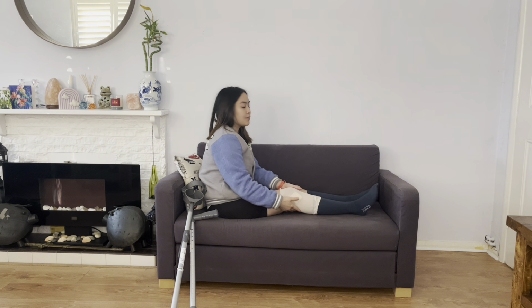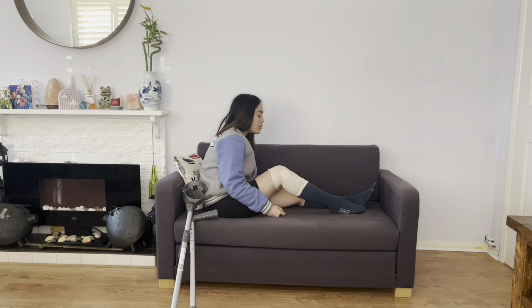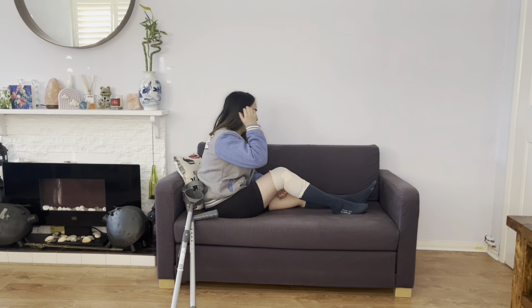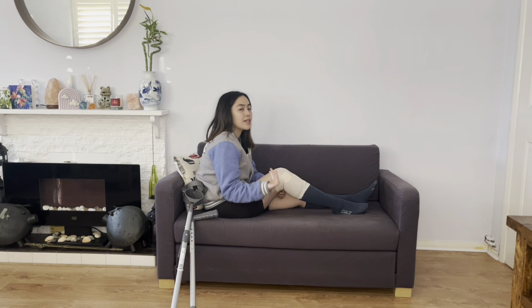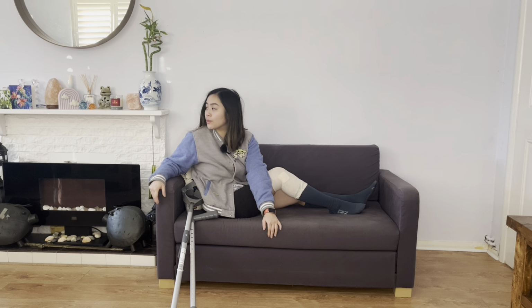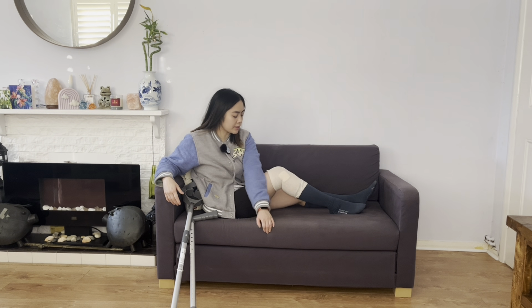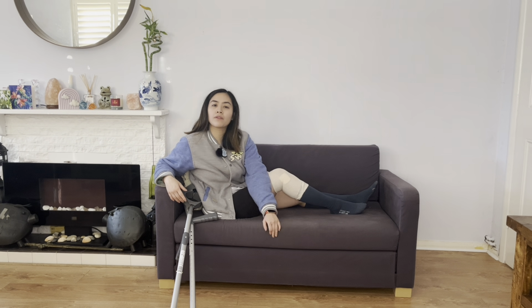Same on the other side, so we're slowly bending the knee as far as you can go. If you are going through a total knee replacement, this exercise, bending, is actually more important than extension, but because mine is an ACL surgery, we're working on extension more. So the same on the other side. I'm not really pressing onto my knee, just maybe just above the thigh.